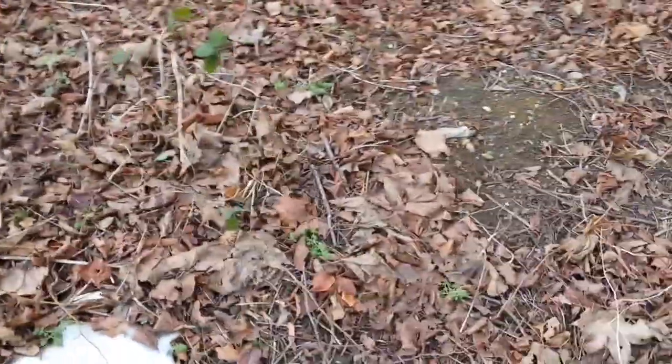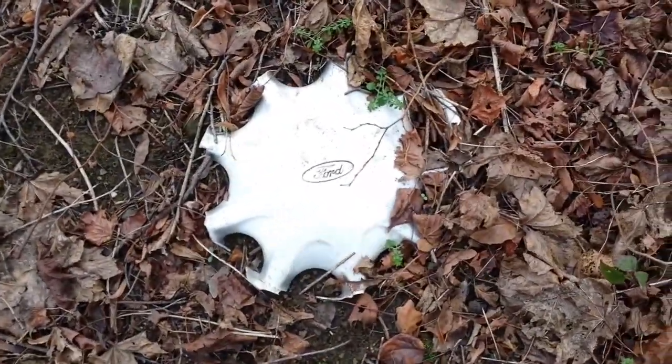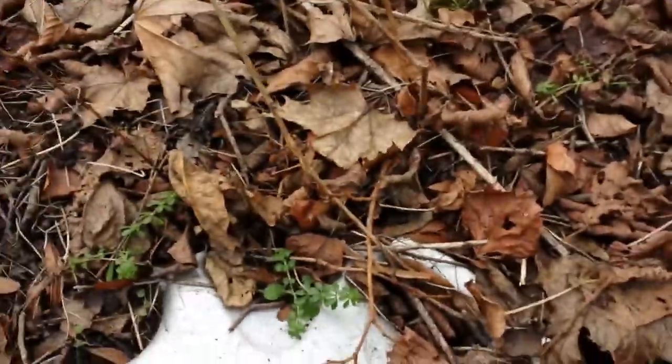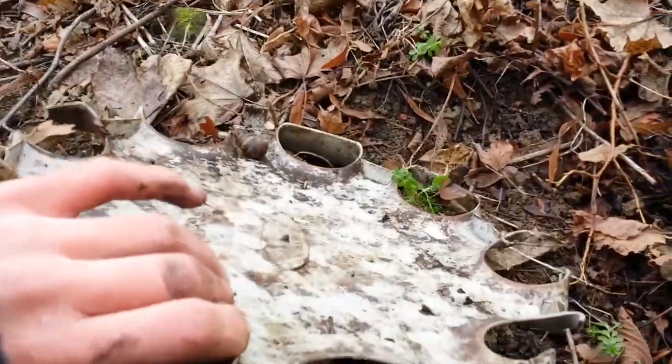And look at this, guys. It's scrapped rear Ford wheel trim. What is that? A Transit? I think that's a Transit, guys. Shame it's scrapped. I'm not sure what that is. What is this, guys? Is this a Transit? I think it is. Yeah, I'm just gonna throw it.